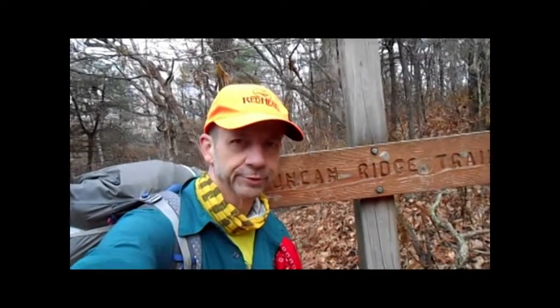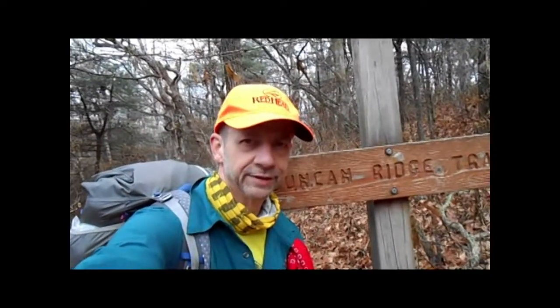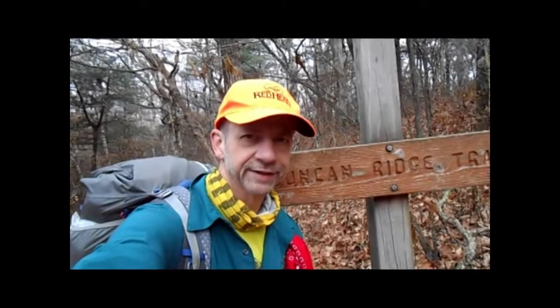And just like that, here we are at the Duncan Ridge Trail. So we're going to come off the AT and we'll be on the Duncan Ridge probably for the next 2 days. Really going to be tough to make the miles with views like this.